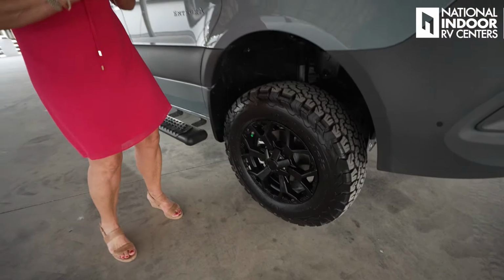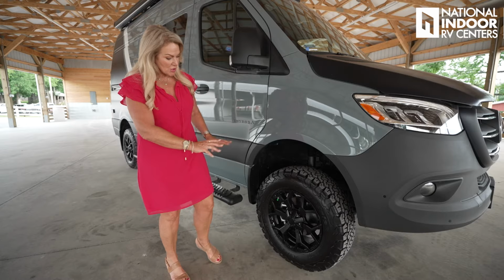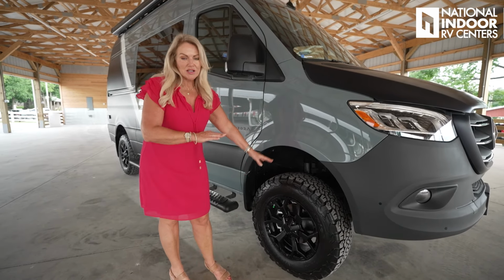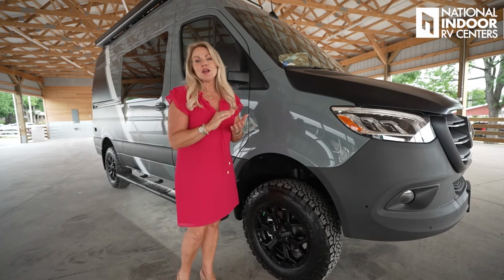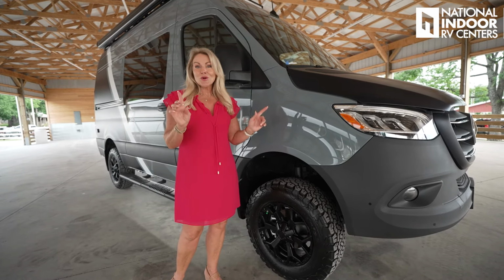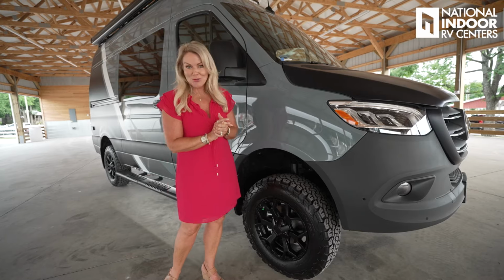So here we have the BF Goodrich all-terrain beefed up tires with the blacked out rims. They look so sharp. And then you can see that we've got the extra lift here, so this is obviously for off-roading. You're gonna have a lot of fun. You've got that nice little light bar. That light bar, I wanted to say, is for off-road or on your own property. You can't have that on going down the road or you will get in trouble.